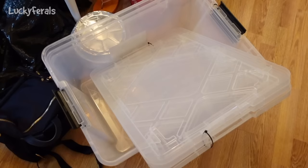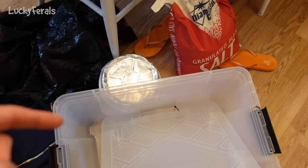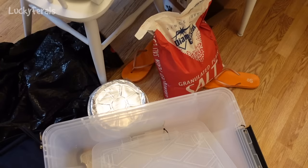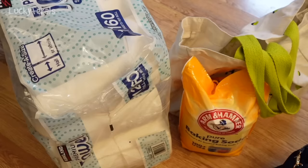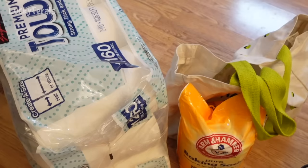I bought some more storage containers from Costco. These are like 3 for $21. They're not as big as the ones that I got at Target, but they're still a really good size. I bought some of these aluminum pans. I figure I can make some more flea traps with those. I bought a 25-pound bag of salt to use on the carpets. And I think this is like a 10-pound bag of baking soda. Might be more than that. I bought a bunch of paper towels because I'm down to my last roll. Then in this bag, I have some vinegar. So lots of cleaning supplies.